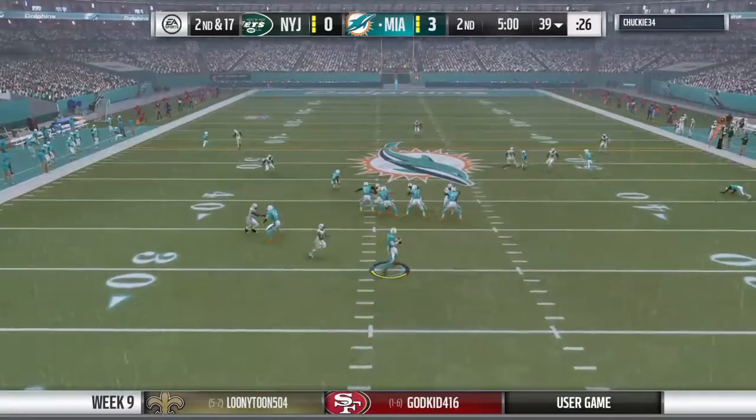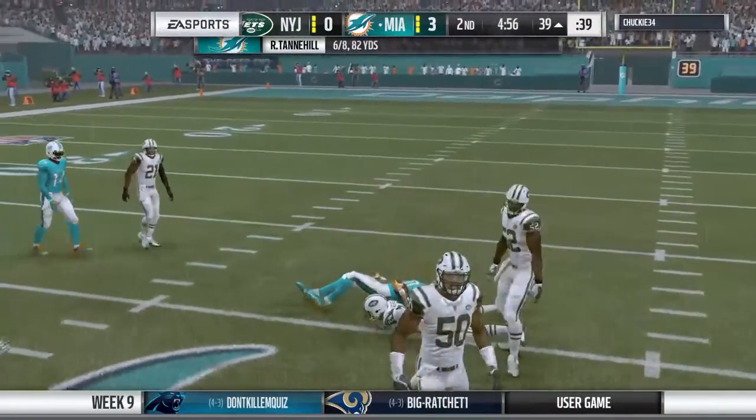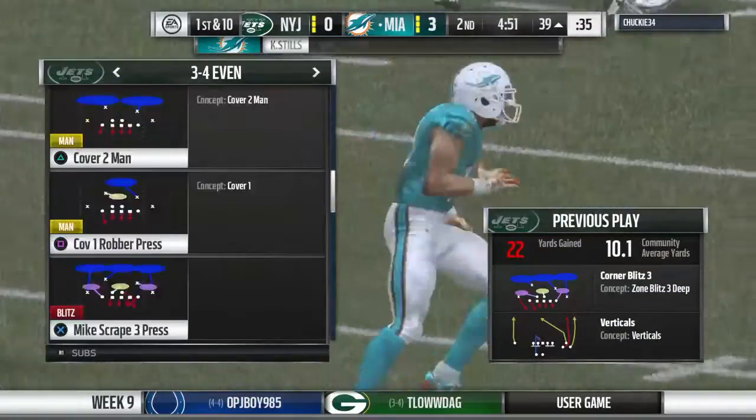To throw on 2nd down is Tannehill. And Stills over the middle. And he's brought down after a good gain. A good pickup there at 22.